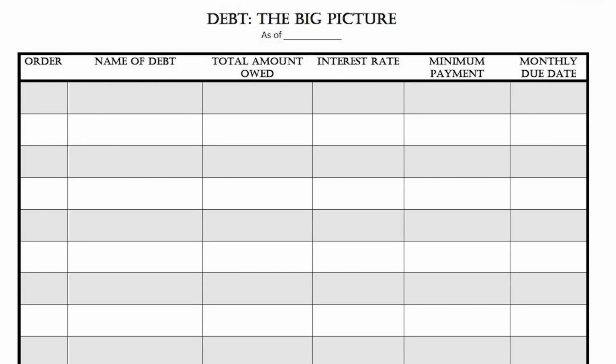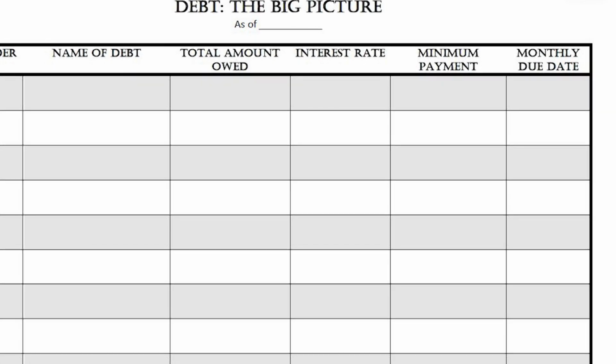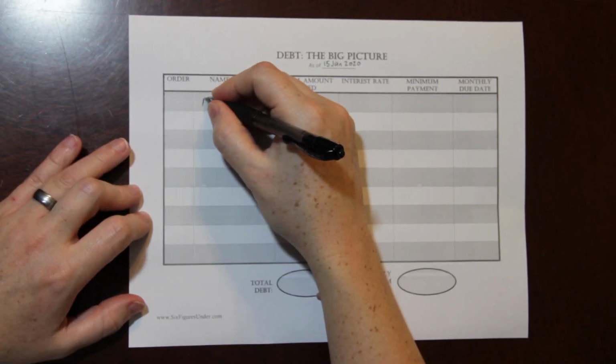If your debt is spread across multiple creditors, get all the details in one place. Get out your workbook and turn to day 11 and find the form Debt, the Big Picture. Record the following details about each of your debts: the name of the debt, the total amount owed, the interest rate, the minimum monthly payment, and the monthly due date. Don't let this discourage you. Let the big picture motivate you to take this frugality business seriously so you can get yourself to a better place financially. Here's how it works.